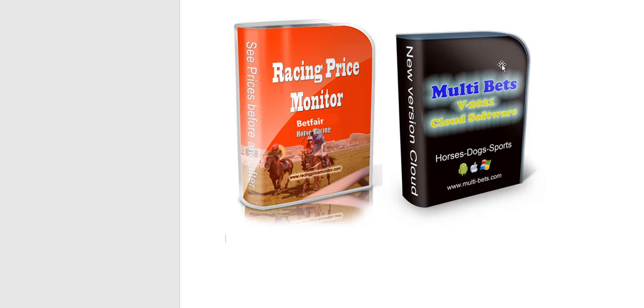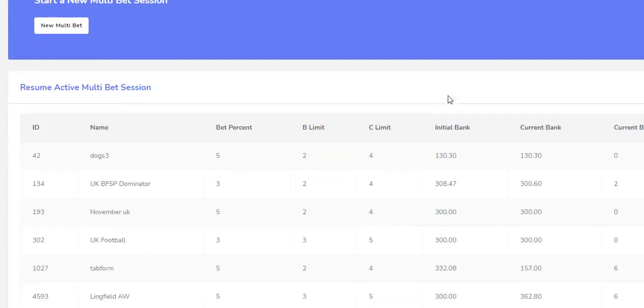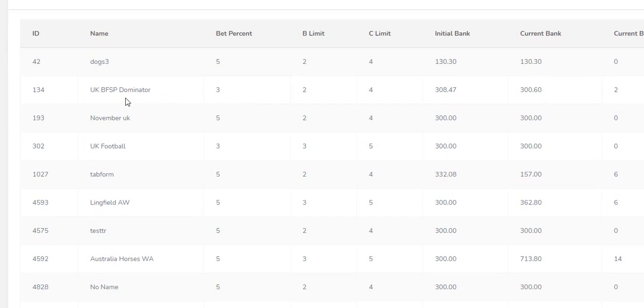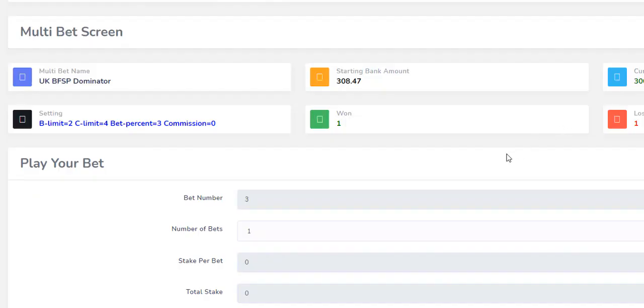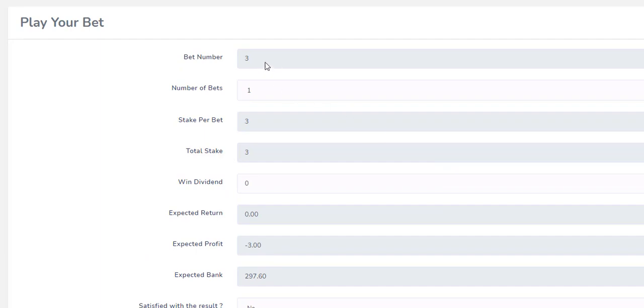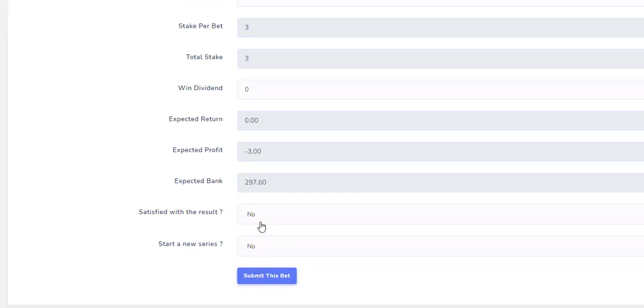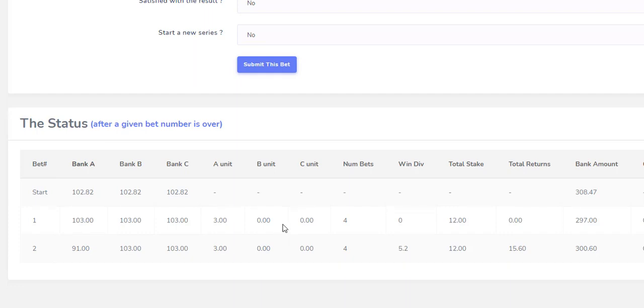Just before I go, I'll bring up the Multibets cloud version. If you don't have Excel, you can use the cloud version. It'll give you the same results that I've just shown. Basically, if you've got an internet connection, you can use the cloud version. Here's all the different ones that I've been using. I can just click on resume, and even though it looks a bit different, what it does is exactly the same as what the spreadsheet does. It tells you how much to bet on each horse, gives you the dividends, and whether you want to start a new series, which is all part of why this is such a successful way of betting with multi-bets. It allows you to bet those high-priced horses, keeps your money management safe, and you can use it on dogs, horses, sports. Multibets is a brilliant way of betting.